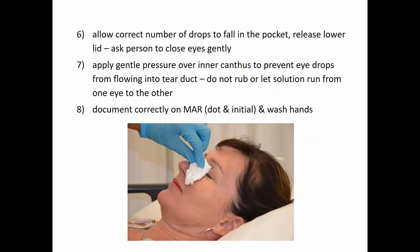And then you're going to squeeze the container and allow the correct number of drops to fall into that little pocket, and then release the lower lid and ask that person to close their eyes gently. This allows the fluid to move all around in the eye area.